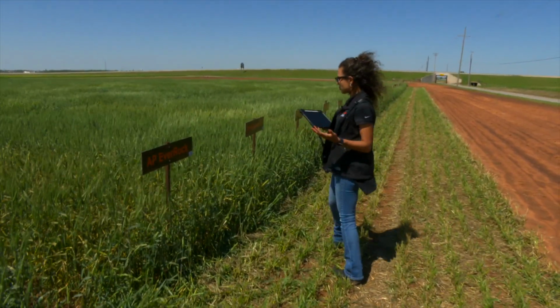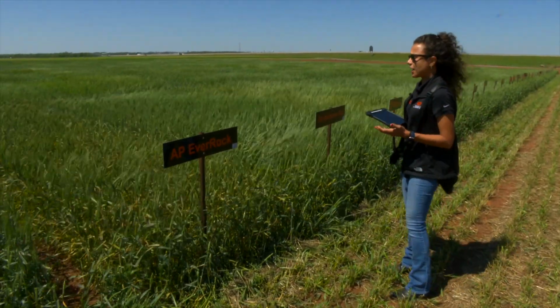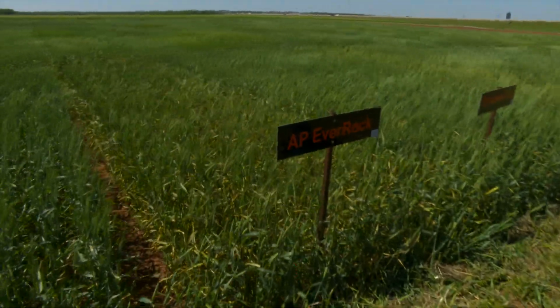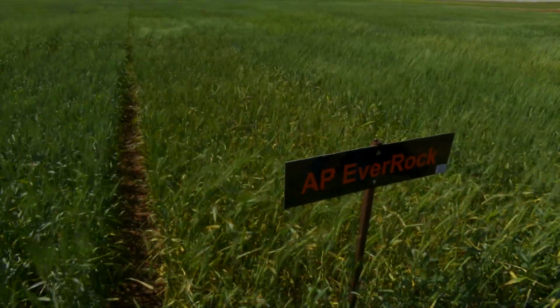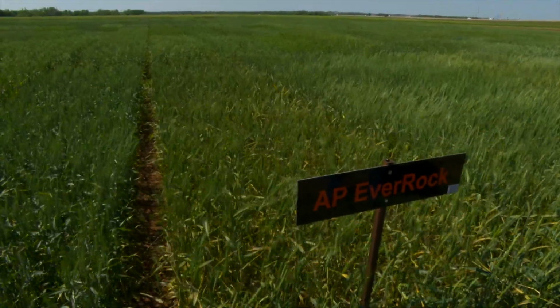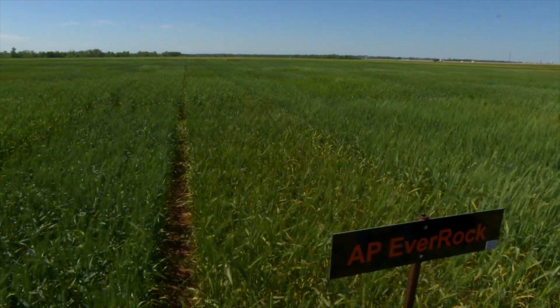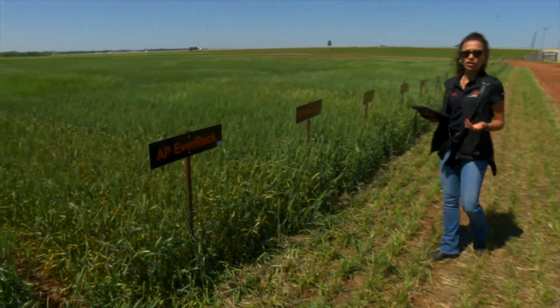As we move here to another variety from AgriPro Syngenta, APF Rock. It has an average forage production. It is resistant to barley yellow dwarf and to leaf rust. We are seeing here a little bit of a heavier pressure from stripe rust today. On the medium early side of heading, it's tolerant to acid soils and has very good lodging tolerance.